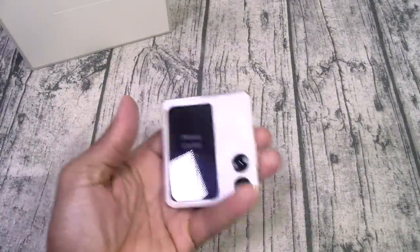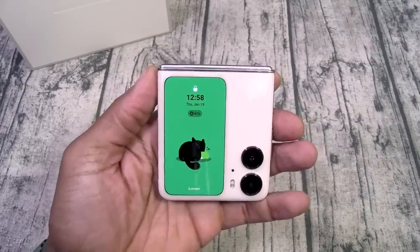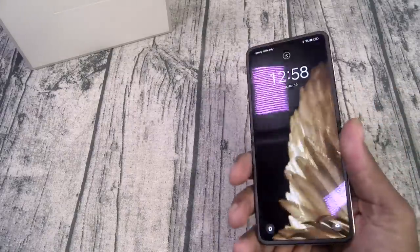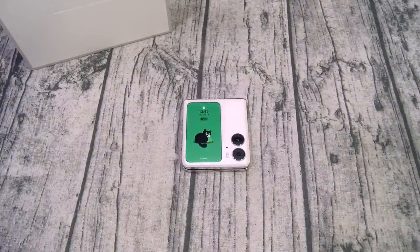Now, here's the actual device. Nice and lightweight. As you see, the biggest outer display on any flip yet. Let's check the flipology on this one. Bang, there it is. Okay, easy one hand open. One hand close. Just like that.